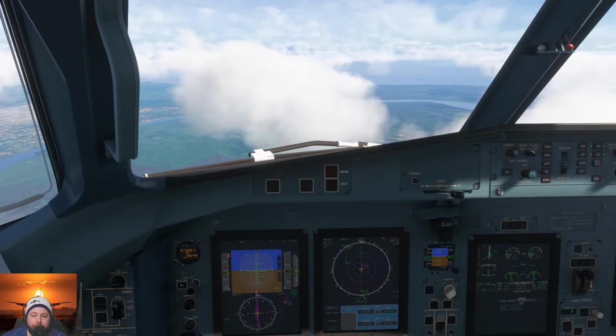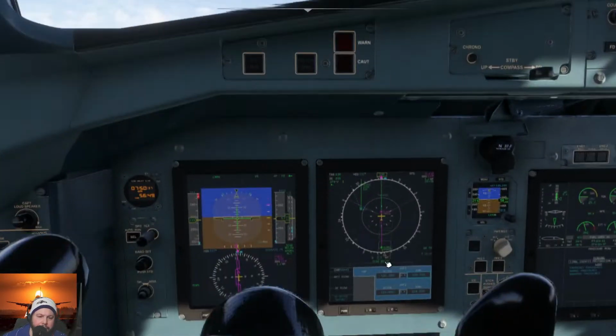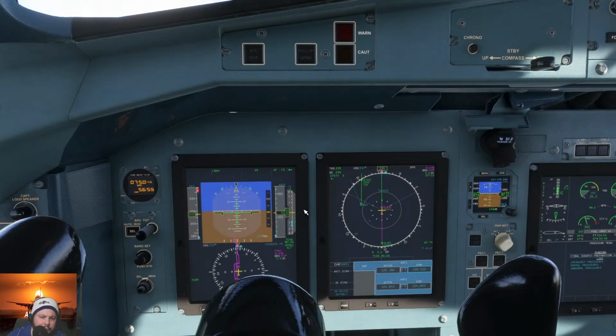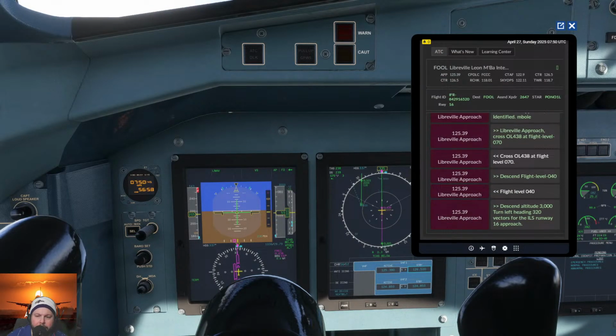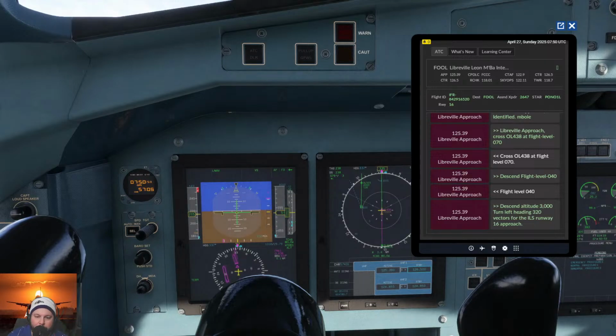Afri 123, descend altitude 3000, turn left, heading 320 vectors for the ILS runway 16 approach. Descend altitude 3000, turn left heading 320 vectors for ILS 16 approach. Afri 123.